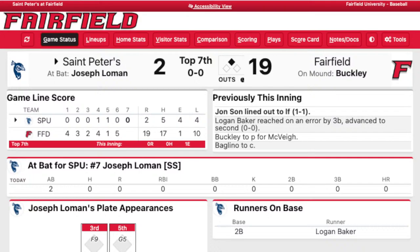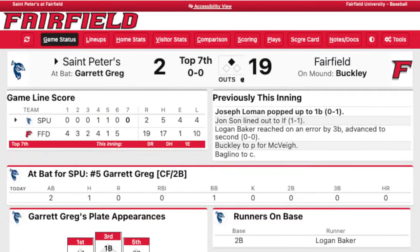First pitch, heater clips the inside of the zone for strike one, putting Buckley ahead here. Lomagino 0-for-2 on the day. Baker being held on at second. And that ball is hit in the air down the first baseline. Bergevin will easily take a hold of that one. Great pitch there by Buckley. Made Lomagino pop it up meekly to Bergevin at first. And Bergevin only had to range two steps to get that ball.